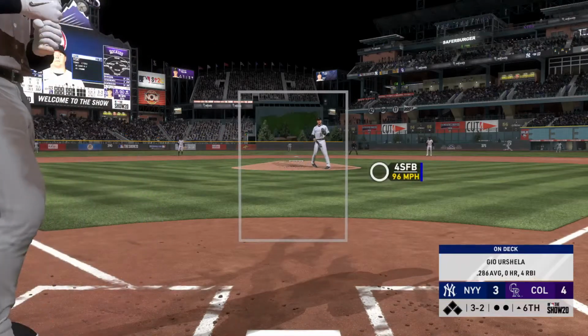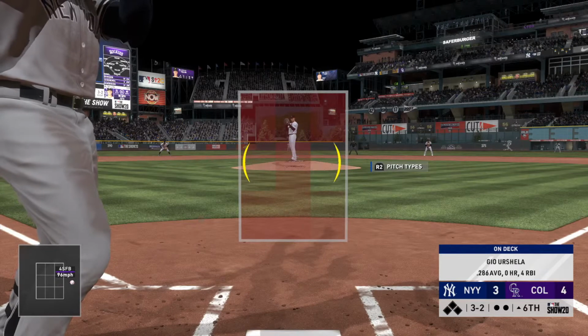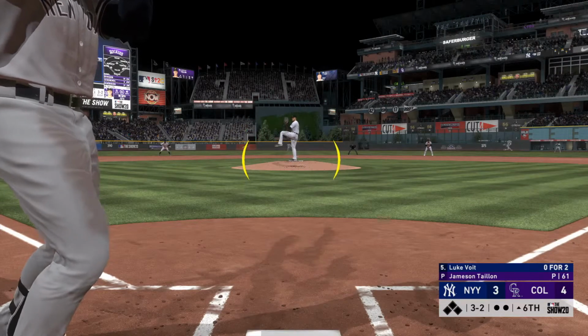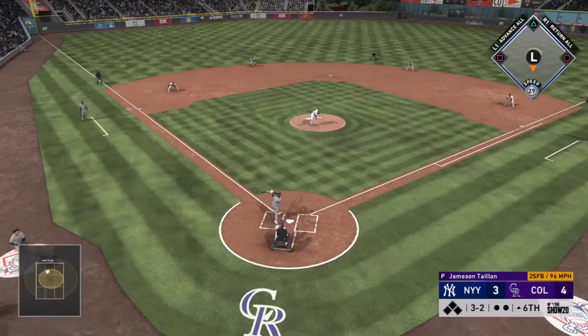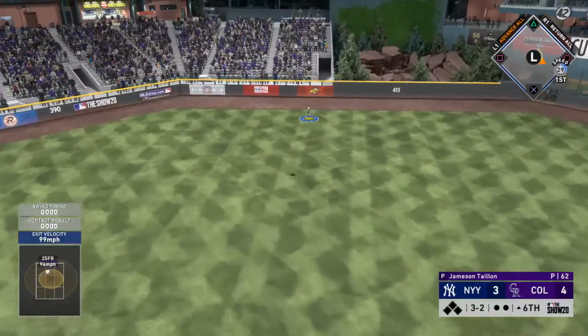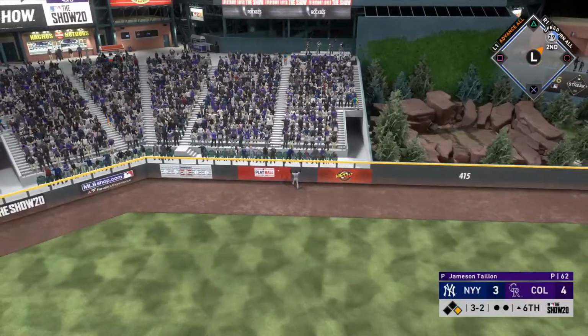Full count now, 3-2. Gio Urshela waits on deck. Lifted into the air out towards center field. Racing back, the center fielder to the track. Gone to lead off the inning.